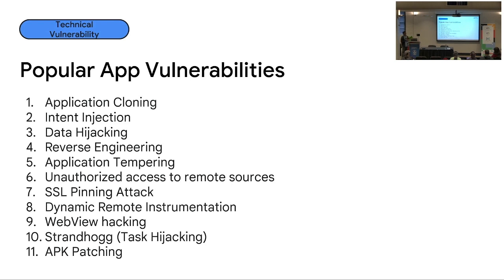Unauthorized access to remote sources: if they are able to decompile or understand your code, and understand how the client and server communicate, it can harm our entire platform. SSL pinning attack: even if we implement SSL pinning, there is potential for the attack, and SSL pinning attacks can still happen. Dynamic remote instrumentation, with tools like Xposed and Frida, is able to dynamically and remotely control our app. Web view hacking is common: when we are using the web view, somebody with good capability is able to hack with JavaScript using our web view.